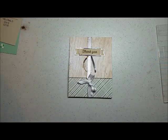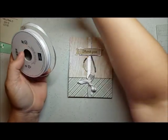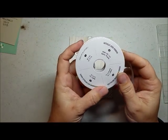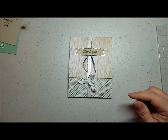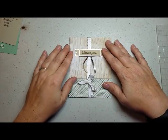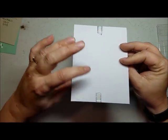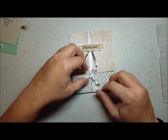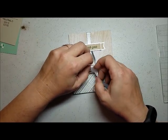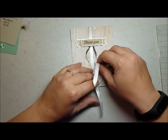So I took white and silver. This is mini sequin trim, and this is a silver edged ribbon. They are both, this is the 3/8 inch, and this is in last year's and this year's catalog, and same with the sequins. So I used the thank you sentiment, used the banner, and I took that silver ribbon. I didn't go all the way around, I just went to a little overlap of the edge. And I envisioned this being, so I went ahead and tied the bow. So whoever is the recipient unties the bow and opens it up and gets whatever is inside. So that is the first one.